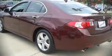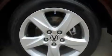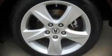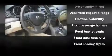All of the following features are included: leather upholstery, heated seats, a split folding rear seat, remote keyless entry, and power windows. Audio features include a CD player with AM/FM radio, and 7 speakers, enhancing the audio experience throughout the interior.